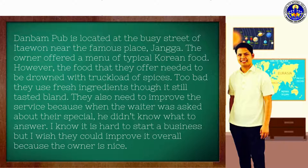Dan Dan Pub is located at the busy street of Itaewon near the famous place Jangga. The owner offered a menu of typical Korean food. However, the food that they offer needed to be drowned with truckloads of spices. Too bad they used fresh ingredients, though it still tasted bland. They also need to improve the service because when the waiter was asked about their special, he didn't know what to answer. I know it is hard to start a business, but I wish they could improve it overall because the owner is nice.